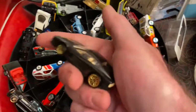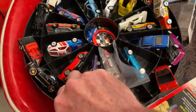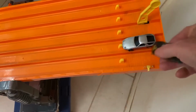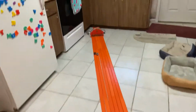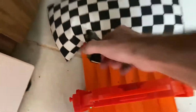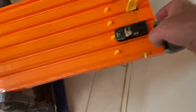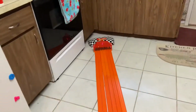Next up. This is faster. We'll test it against the Porsche. That was a good race. Let's make sure it was a good race. Ready, set. Drove right around him.